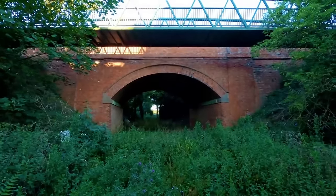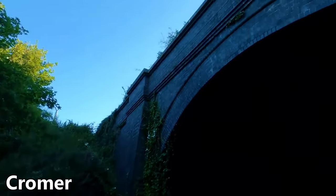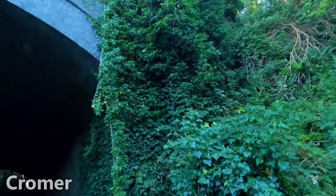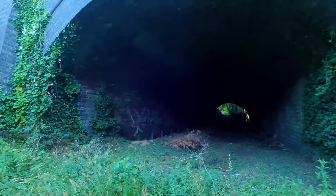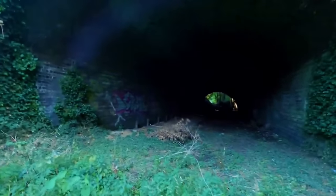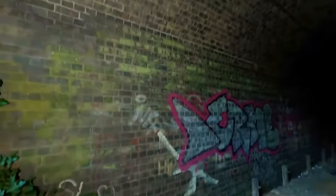Okay, looking back at the A149 overbridge, right at the tunnel mouth now, beautiful blue brick, look. Lots of ivy on the opposite side. So nice to actually get down here. This is brilliant, so hidden away. Let's have a little look further inside and I'll get the big light out and see if we can make it look a bit more illuminated. Quite a nice looking roof there, look. Looks pretty tidy. A little bit of graffiti on the left.